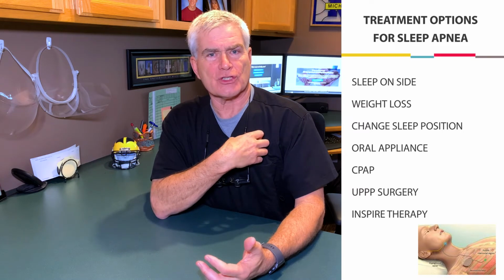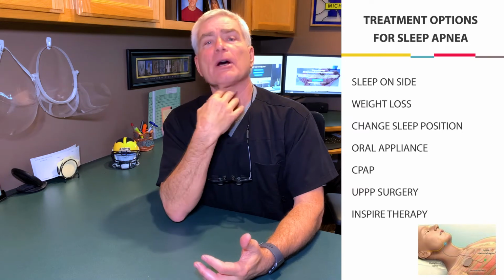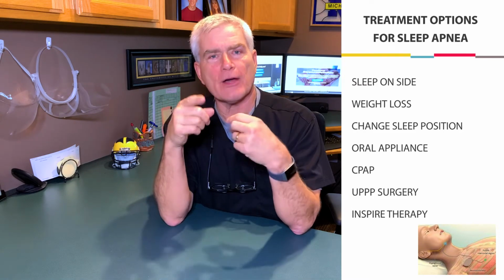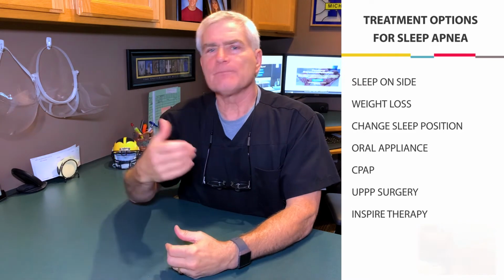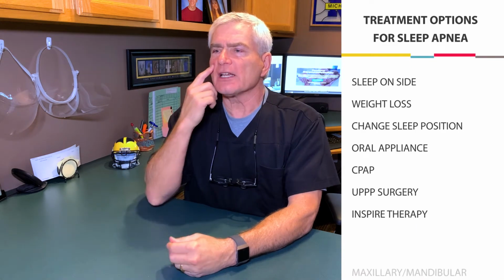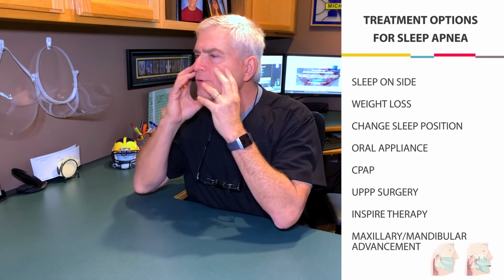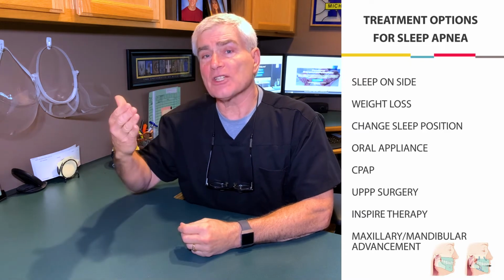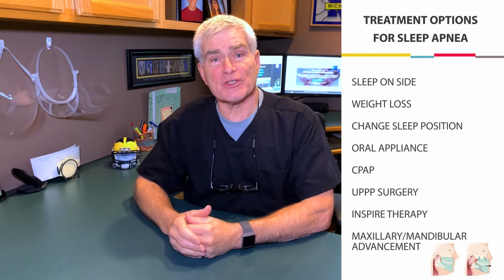Other surgeries that work very well are Inspire therapy, where you get a cardiac pacemaker looking box on your chest, under your skin, and some wires that go up to your muscles that help keep a little bit of muscle tone in your tongue muscles while you're sleeping, keeping the tongue forward, keeping the airway open. And finally, breaking the upper and lower jaws and bringing them both forward in what's called a maxillary and mandibular advancement works almost 95% of the time.